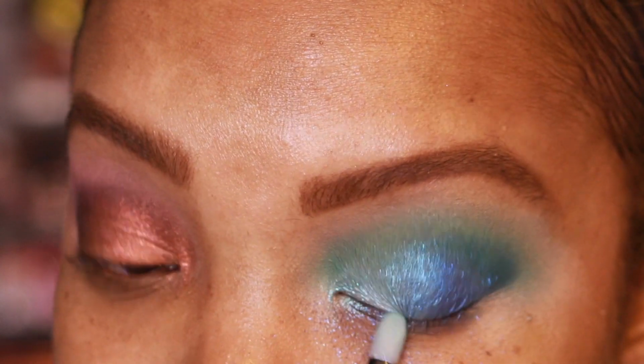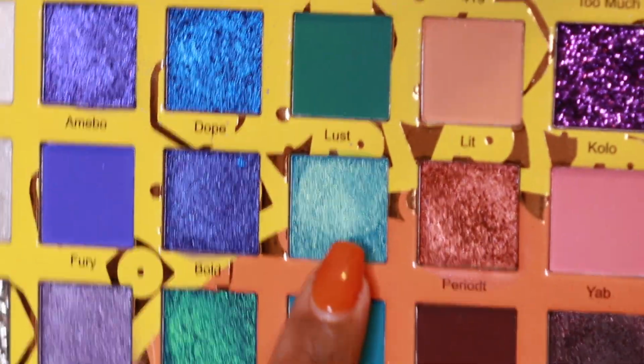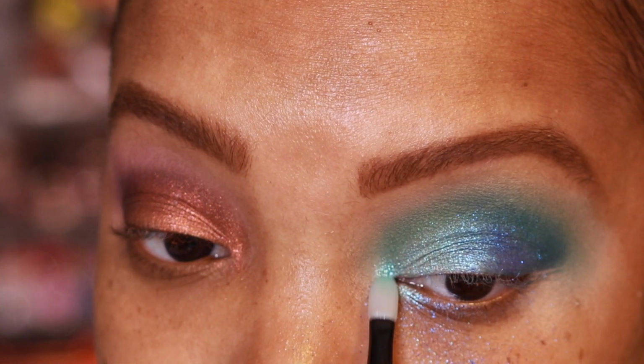That's when it's like, the liner off. Gonna go into the shade Hater, which is the lighter of those two shades. Pop that in the inner.